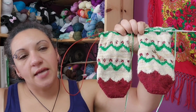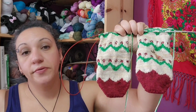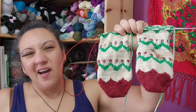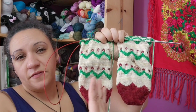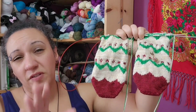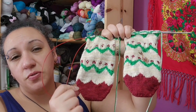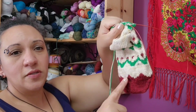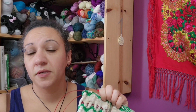I'm doing the largest size because I find that for me and my tension, no matter what I do, my tension's always on the tighter side. So I have to go with the largest size to get the sock to fit right. Usually with a vanilla sock, when I do the toe, I'll go to 62 stitches, which means I'm just doing 30, and then I add one in the middle in the front and one in the middle in the back to give me that 62 stitches, because I find that 64 is just a little bit too big.